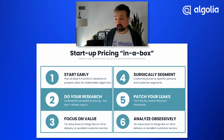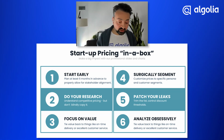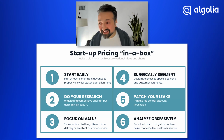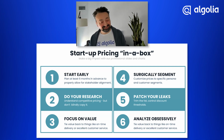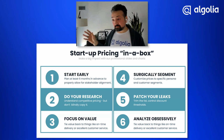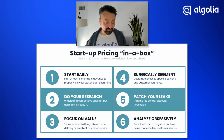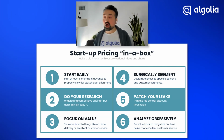Patch your leaks. Really important too, as you get bigger and bigger. What we've discovered in the past, going back to that top line growth problem, is that if you give it away for free, or at crazy, crazy discounts, you are going to have a hard time later. The chickens are going to come home to roost. There are definitely companies out there, delivery companies, that offer free delivery or discounts like 50% off your first 5 orders, and there are all these stories of people never coming back after 5 orders. Be careful with this. I'm not saying don't discount. Watch your discounts closely.